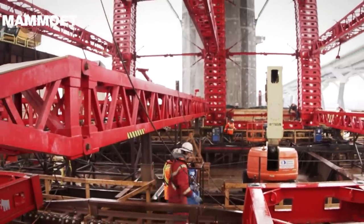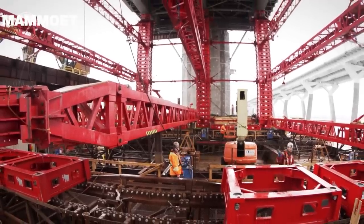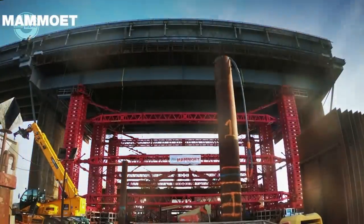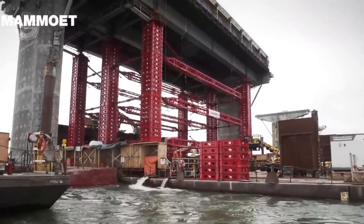The components were then barged to a nearby recycling yard for reuse. The project required meticulous planning and coordination due to its complexity. The demolition was finished by Mammoth in 2021, ahead of schedule and with no impact on traffic or the environment.